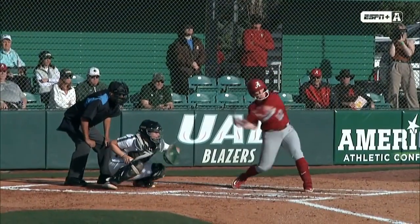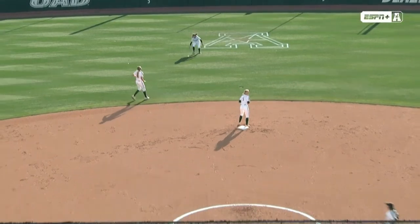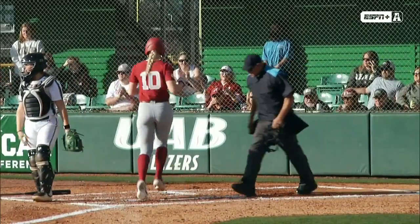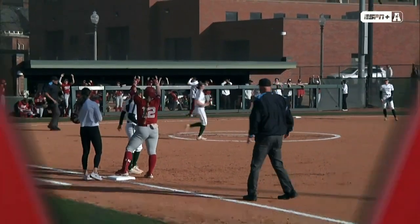Not exactly that hard hit, but finds the right spot, as you see. A good job of hitting by Broadfoot, as she's able to guide that through the middle into center field. And so the RBI for her, her 5th of the season.